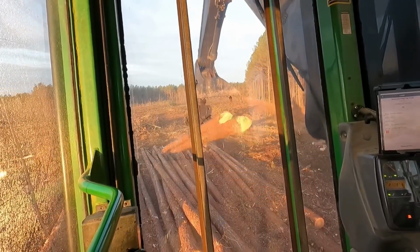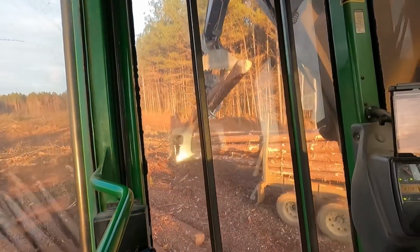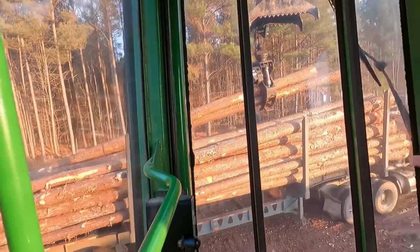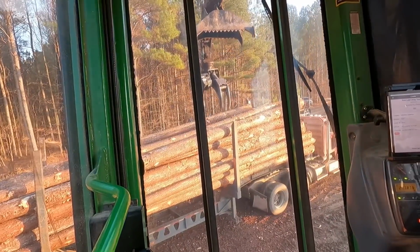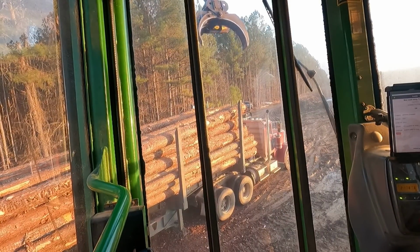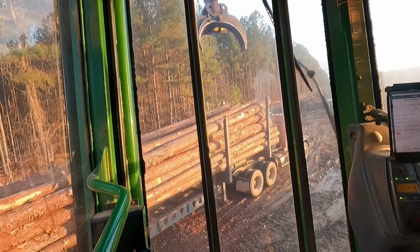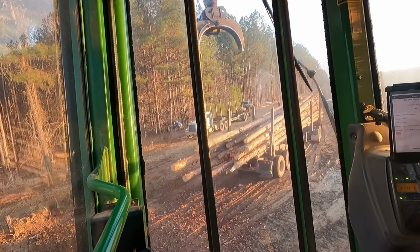The 2500 on this load. These two should get him here. And then the next truck's already sitting over there. So he loaded, he'll pull out. Next one will loop around back right in. You see the sun coming up over the trees over there now. It's lighting everything up pretty good.